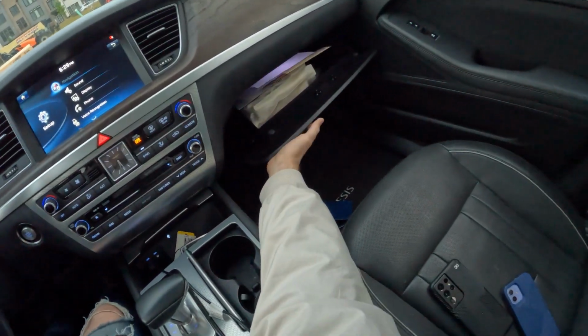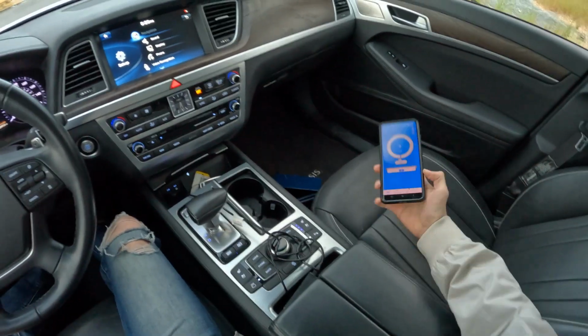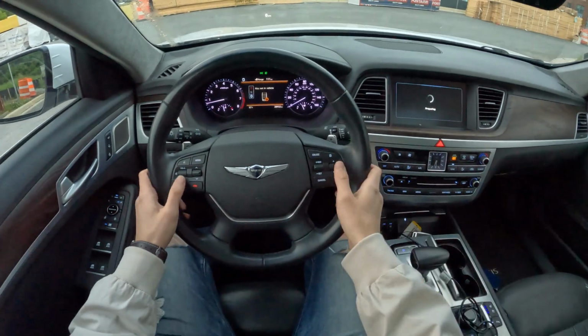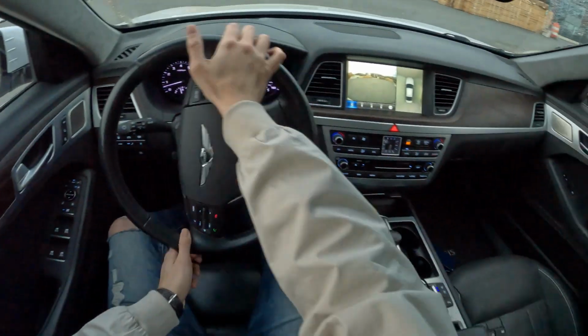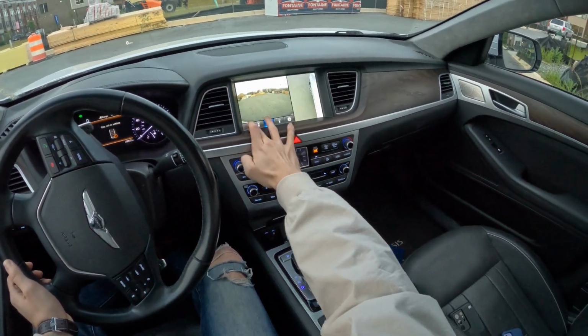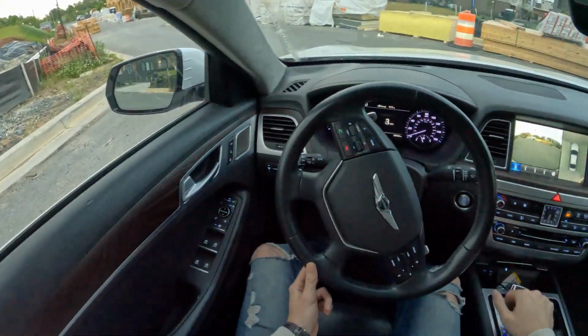I don't remember if I looked here yet. I think I did. Okay, let's see. Yeah, draggy's working. Okay, well, let's begin. We also have a 360 parking camera, which is super neat, and it's good quality too, so I can see everything pretty well.